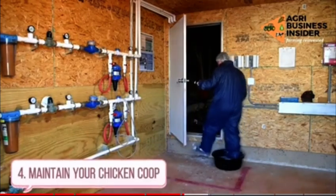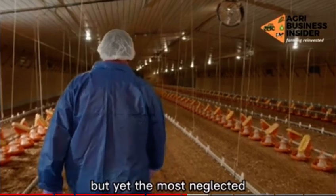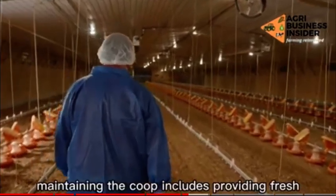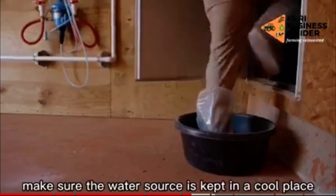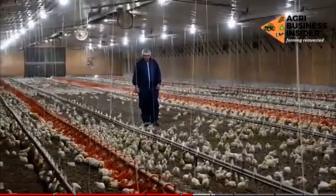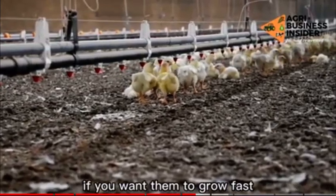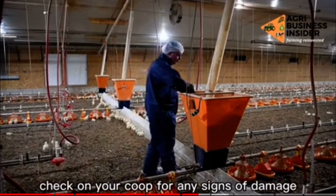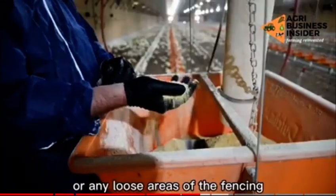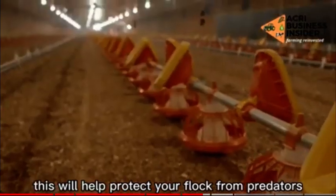4. Maintain your chicken coop. It may seem like the obvious thing to do, but yet the most neglected. Maintaining the coop includes providing fresh clean water daily. Make sure the water source is kept in a cool place. Provide a safe coop with adequate lighting for them to feed properly, if you want them to grow fast. Also, conduct a periodic check on your coop for any signs of damage, or any loose areas of the fencing.